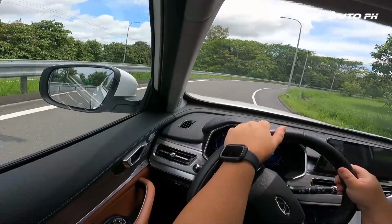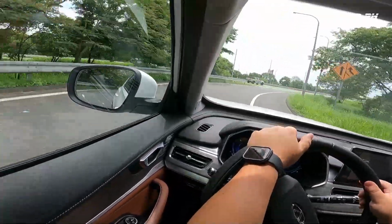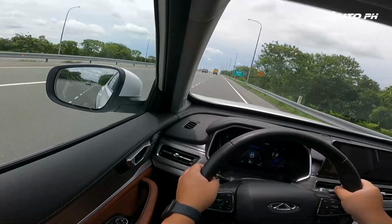Moving on to how it handles, it's actually pretty good for a 7-seater. Granted na hindi siya sports car, it's really fun to drive. Steering is light, pero naka-sport mode tayo ngayon para mas mabigat ng konti. And this one is very direct. Ang only downside lang niya is that, syempre, may konting body roll, pero expected naman na yun.